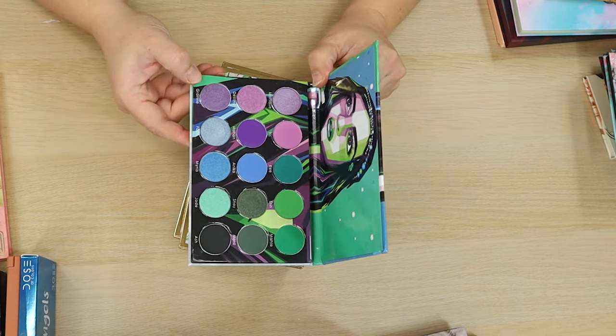This is the second Jaclyn Hill and Morphe palette, but it's the first one in the white packaging. I did a project with this, so you see all these little black dots, because I had to use all of the shades. I think I used it for a month. I really liked it. I have been playing with this palette for so many years, but I think it's time to get rid of it because it's so huge.